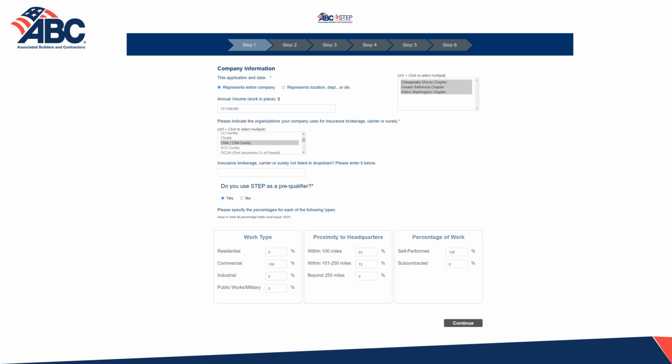The next section asks you to estimate the percentage of work done by the type of work, distance from headquarters, and self-performed versus subcontracted work. You can round these numbers off to the nearest 5 or 10%, but they must add up to 100% in each category to move on. Click Continue when you're ready.